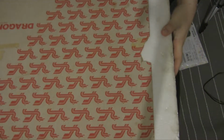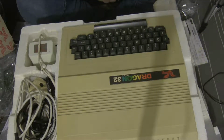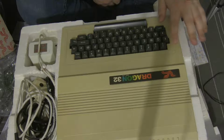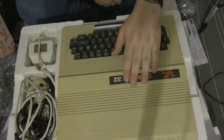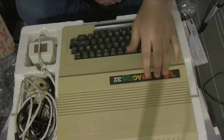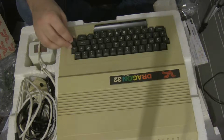We obviously won't be turning this on immediately, just in case. And that's upside down. There it is, in all its glory. Someone's hair. I don't want that. Yes, there it is. This label's coming up a bit, unsurprisingly. It's quite old. Oh, hello. It's taken a bit of a knock.